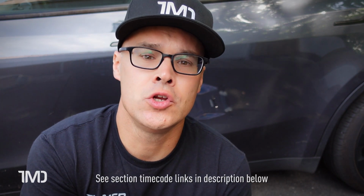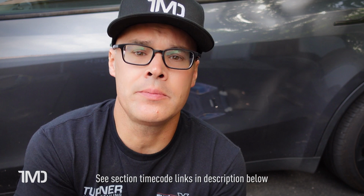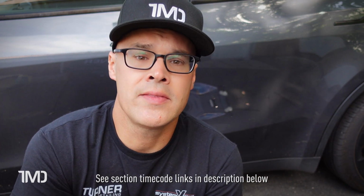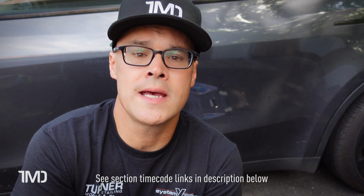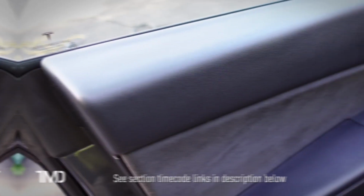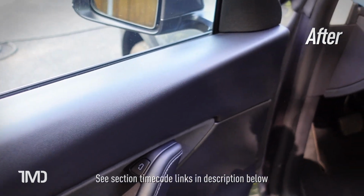All right, we've given Renew Protect Dash between 10 and 15 minutes to dry and fully set up. So now let's take a look back inside this Tesla to see just how the surfaces that were treated with Renew Protect Dash came out. The interior door panel looks very nice.